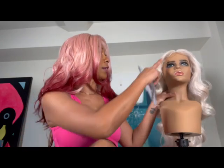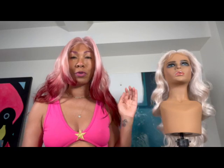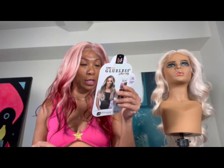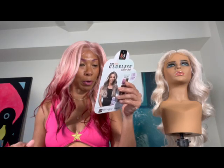And you can see she has the baby hairs here, which I combed back before. This is the next color, which I will show you on the video. But for now, let's just go through Suri one more time. If you haven't seen this unit before, it's 13 by 4 inch deep lace. You can wear it glueless. It has free parting, natural, flawless free parting, baby hairs, and a pre-plucked hairline.